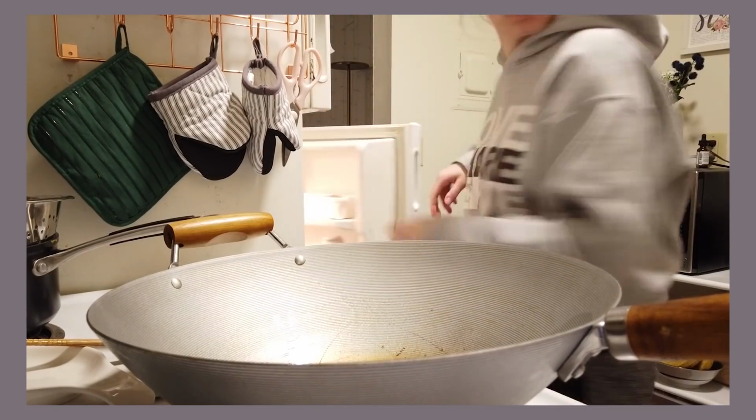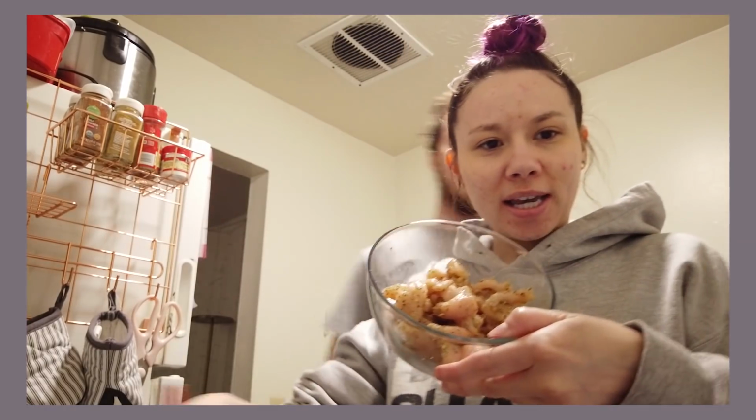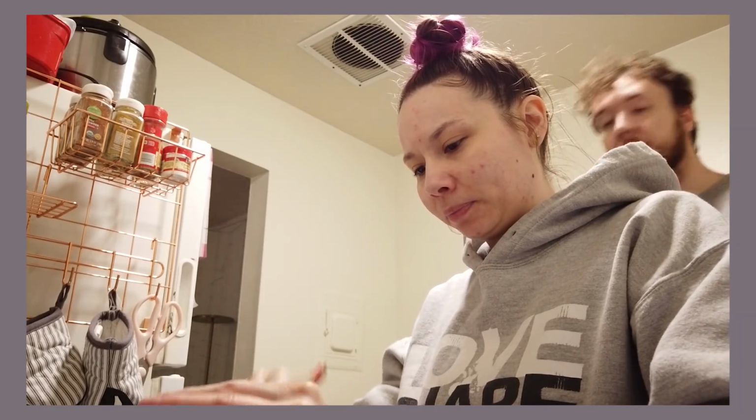Do some ginger. Trust me, and then a lot of curry powder. Alright, we'll add the chicken, season the chicken. Thanks to my boyfriend.